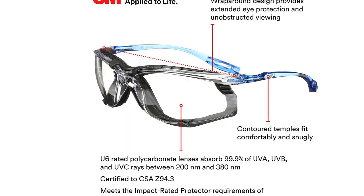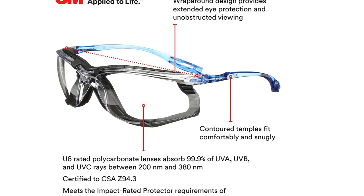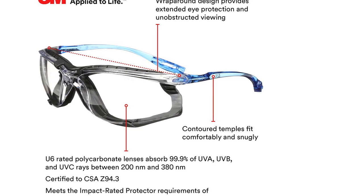The only real drawback is that these safety glasses do not have polarized lenses, so they may not be the best choice for outdoor work.